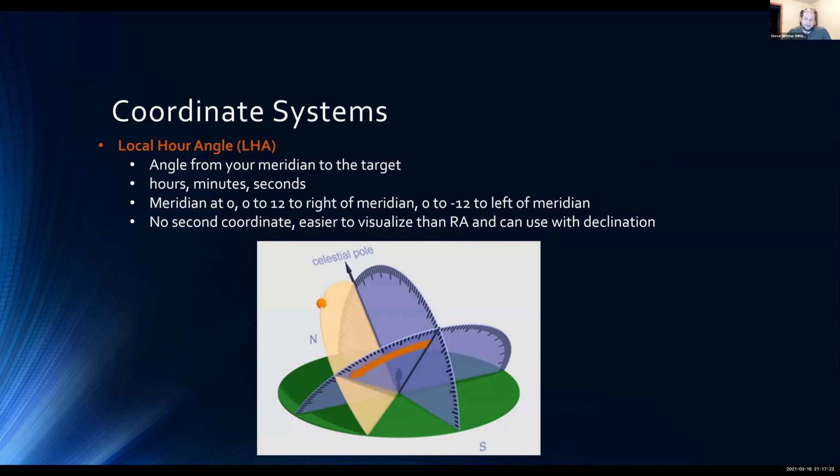The local hour angle is something I ran into when I was trying to figure out how to look up in the sky and understand where 0 for the RA was. You could also use the local hour angle instead of the RA and use it with the declination to locate something in the sky. If you're looking at a product like Sky Safari at the info for a target, you'll get the local hour angle as well as the RA and declination and other coordinate values for it.